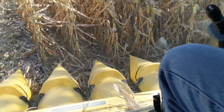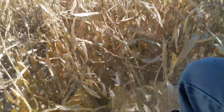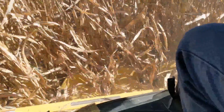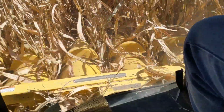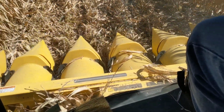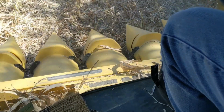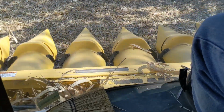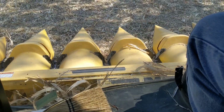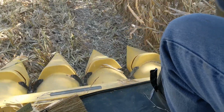If we can pick up here. There we go. Get that head down. We had plenty of time to pull it in. Alright, now we don't want to get too deep in there. We'll go back and pick up our rows. After this portion, we will be in the straight rows. There's a few of them left over there. And then on to the last 8-acre field that is south of my house at William Farm.